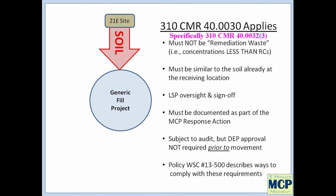First, the soil can't be contaminated soil, which means it's not remediation waste, which means the concentrations are less than the reportable concentrations in the MCP. Second, the soil that you're excavating and shipping off-site must be similar to the soil that is already present at the receiving location. This is where the Similar Soils name comes from.